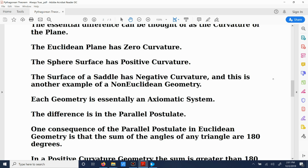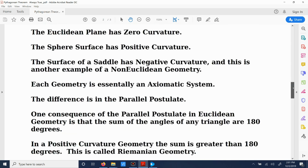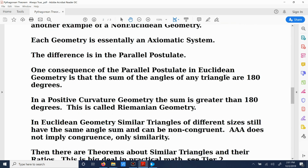Now, each one of these geometries is an axiomatic system. If you go back and watch the video on what is math, math consists of axiomatic systems. That's all math is. It's axiomatic systems. Euclid was the first one to come up with an axiomatic system for Euclidean geometry. Now, these non-Euclidean geometries are also axiomatic systems, but the difference is they don't have the parallel postulate.